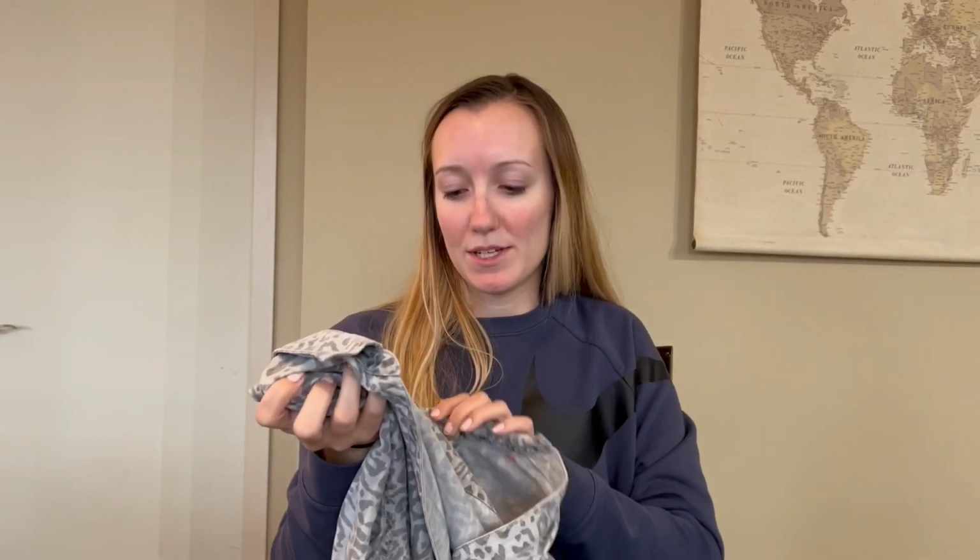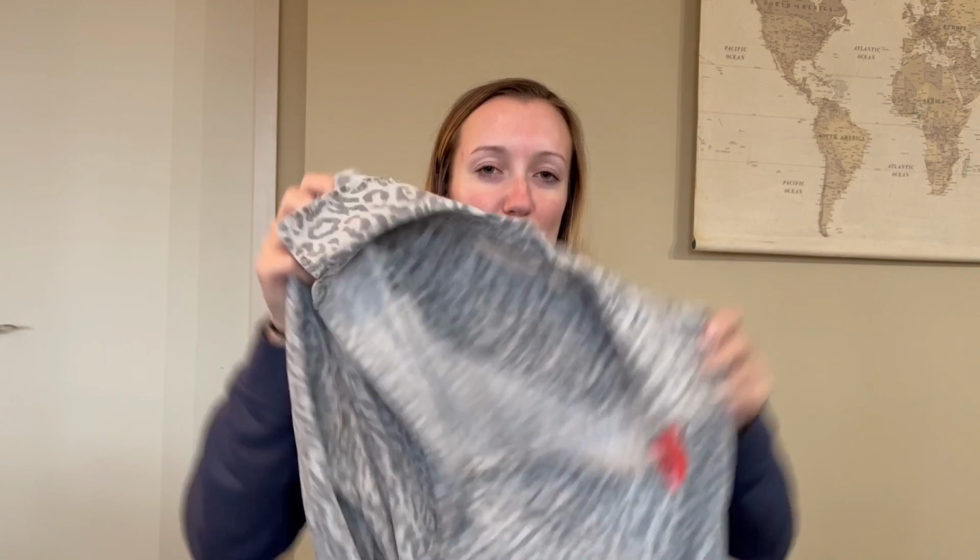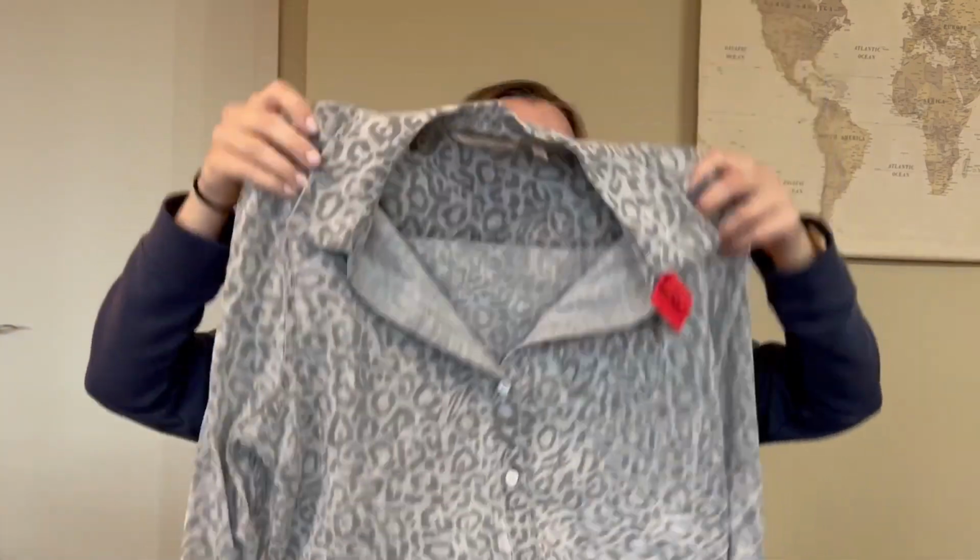And then I picked up this Soft Surroundings, kind of like cheetah button down. This is a women's medium. I haven't sold a ton of Soft Surroundings before, but I need to pick it up more to give it another chance to really determine how I feel about the brand.